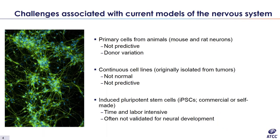First, a bit about the challenges that neuroscientists are facing, especially when studying Parkinson's disease. In the current state of in vitro neurobiology research, models come from either primary cells from animals, such as mice and rats, continuous cell lines that are usually isolated from tumors, and iPSCs, either commercially acquired or self-made. Now, there are problems with building your models of neurobiology from all these sources. Primary animal neurons have wide donor variation. In addition, no whole animal model completely recapitulates the clinical symptoms and pathology of Parkinson's disease that's seen in humans. And that suggests that rodent-derived cells would also not fully capture the human disease state in vitro.